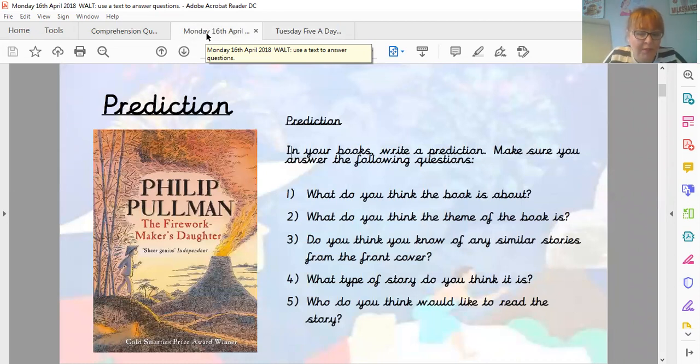What do you think the book is about? What do you think the theme of the book is? So is it a fairy tale? Is it an adventure story? Do you think you know of any similar stories just by looking at the front cover? What type of story do you think it is? Who do you think would like to read the story? So do you think it's for adults, young children, babies? Who do you think it's for?